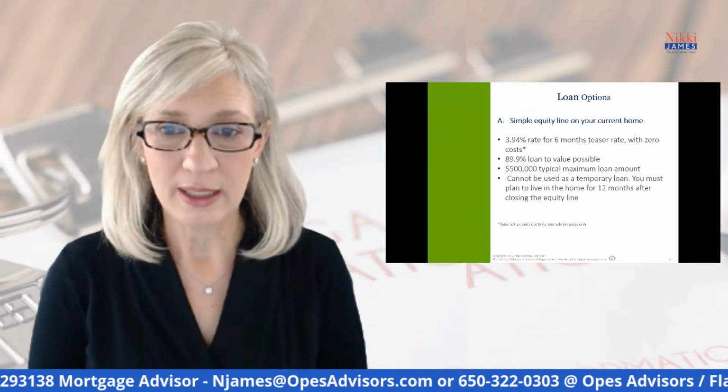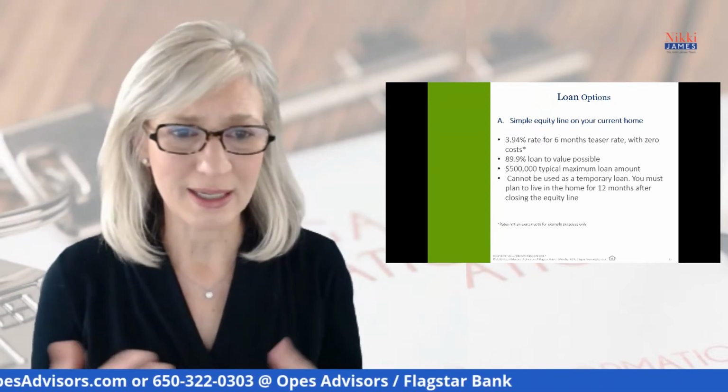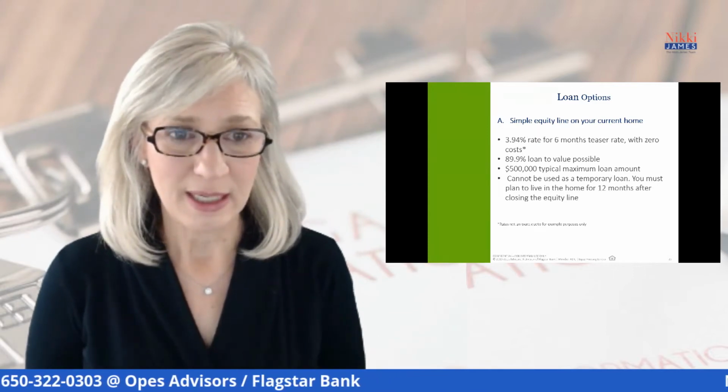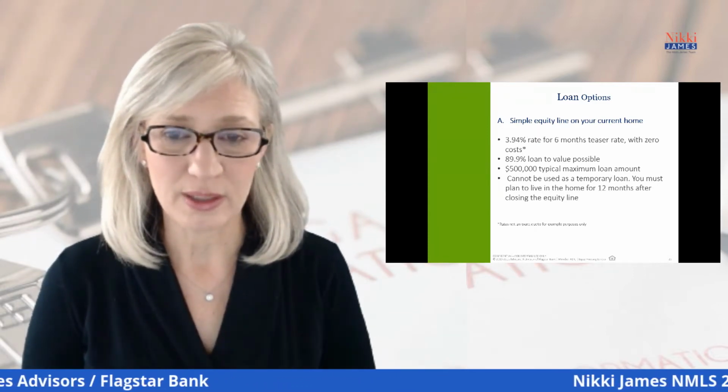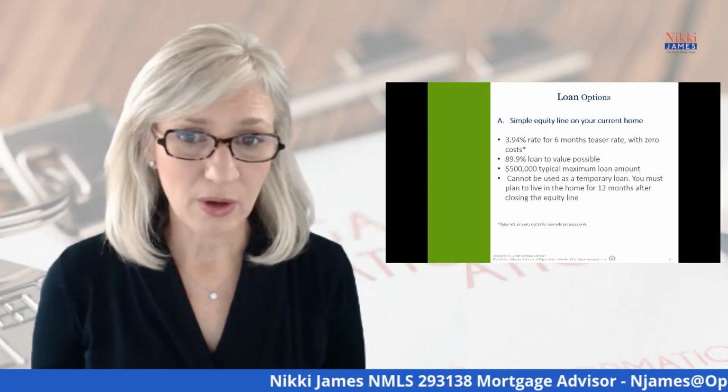All right, so an equity line is somewhere around prime plus a half. It's a floating interest rate. Prime is a posted rate. It's currently at 3.25% in today's market. And so more often than not, they have no costs.